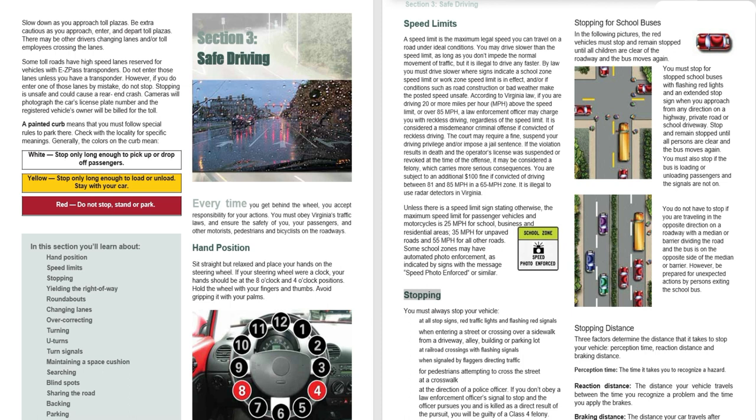Stopping. You must always stop your vehicle at all stop signs, red traffic lights, and flashing red signals. When entering a street or crossing over a sidewalk from a driveway, alley, building, or parking lot. At railroad crossings with flashing signals or when signaled by flaggers directing traffic. For pedestrians attempting to cross the street at a crosswalk. At the direction of a police officer.